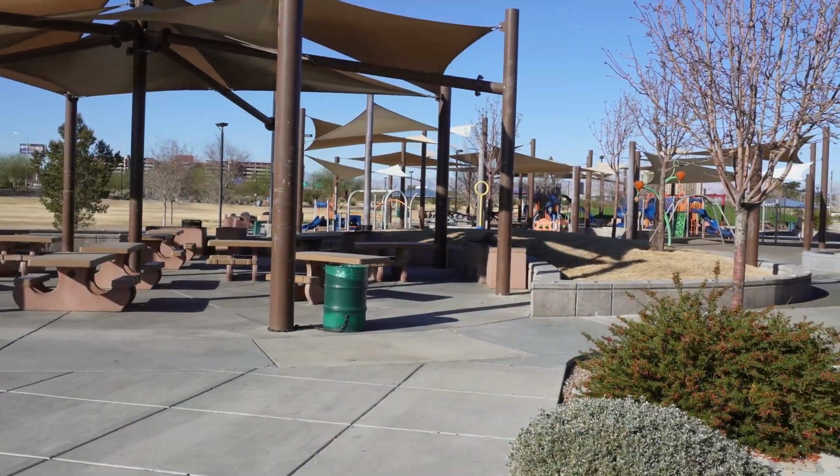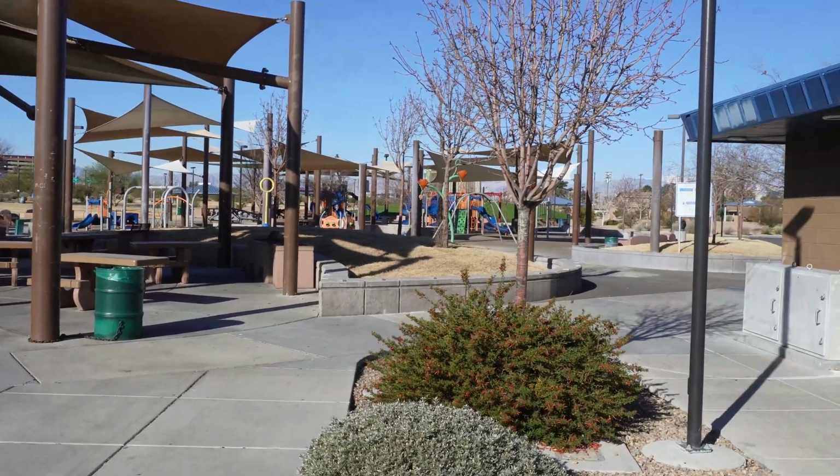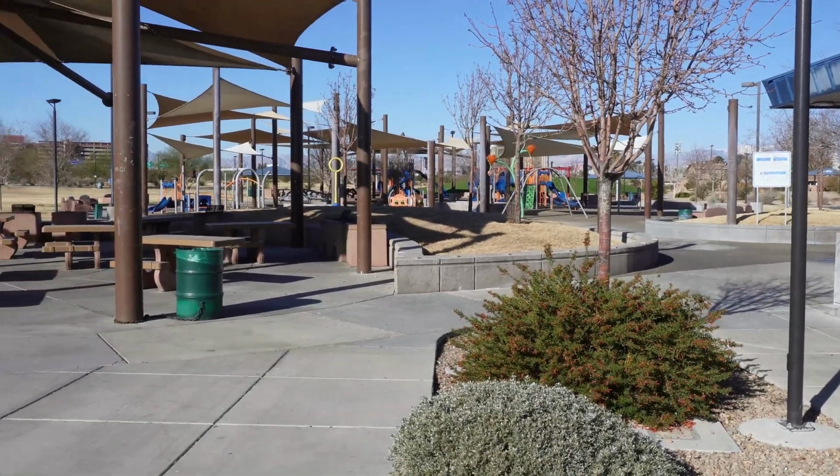So here again is where the play areas connect to the parking lot, and you'll see there's some tables over here too in case you wanted to have a party. There's a few more tables looped together in this area.